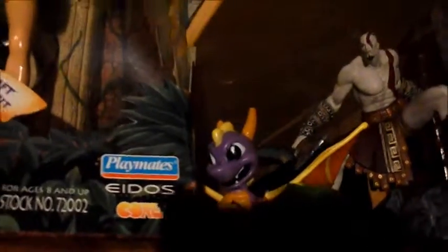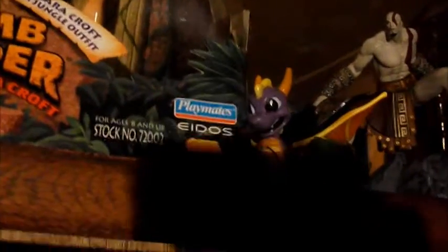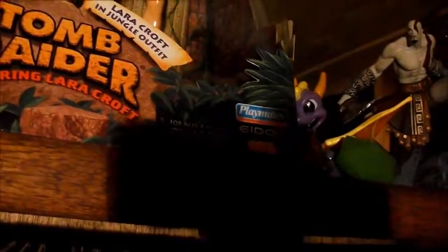And then Spyro, he looks more like the version he's in, like the PS1 games, and that's what I wanted. I might go and get the newer one, to have the old version and then a new version beside that one. But I don't know if I have that room.